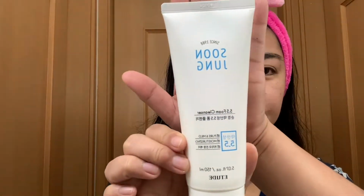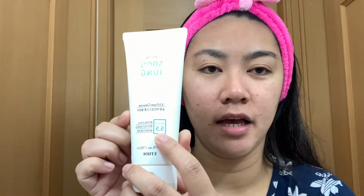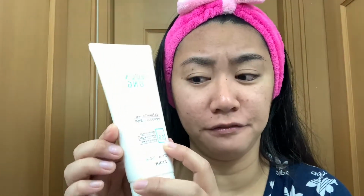And today is not a 14 days challenge. Today, I'll be having a 1 week test. This time, yung product na itatry ko for my 1 week test is this one. So this is a Jung foam cleanser from Korea. This one has 5.5 pH na tinatawag. Super pure and mild and moisturizing.